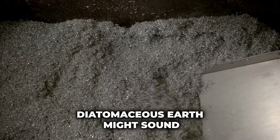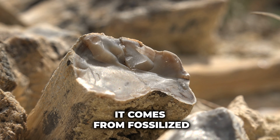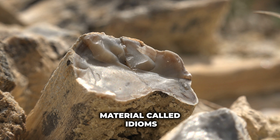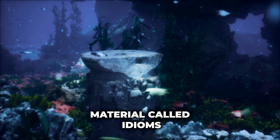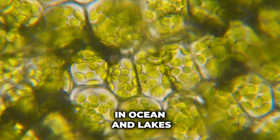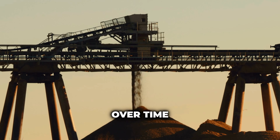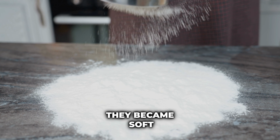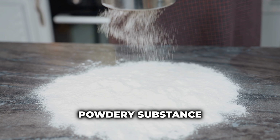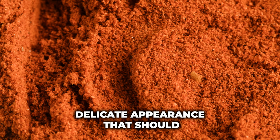Diatomaceous earth might sound complicated, but it's actually a simple, natural method. It comes from fossilized remains of tiny aquatic material called diatoms millions of years ago. These microscopic algae lived in the ocean and lakes, and their silica-based skeletons settled into sediment over time. When mined and finely ground, they became a soft, powdery substance that's like flour. But it's not the delicate appearance that should fool you.